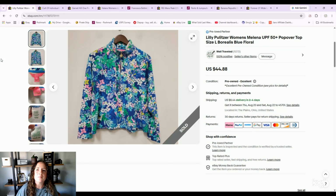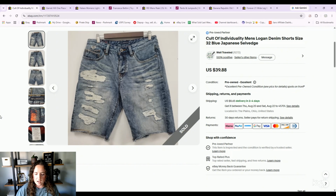This one is called the Milena UPF Popover Top, and it's also in a size large, which is really going to increase the value of Lilly Pulitzer. I listed this for $45 on eBay. It only took 28 days to sell for my full asking price, making my earnings $34.16.